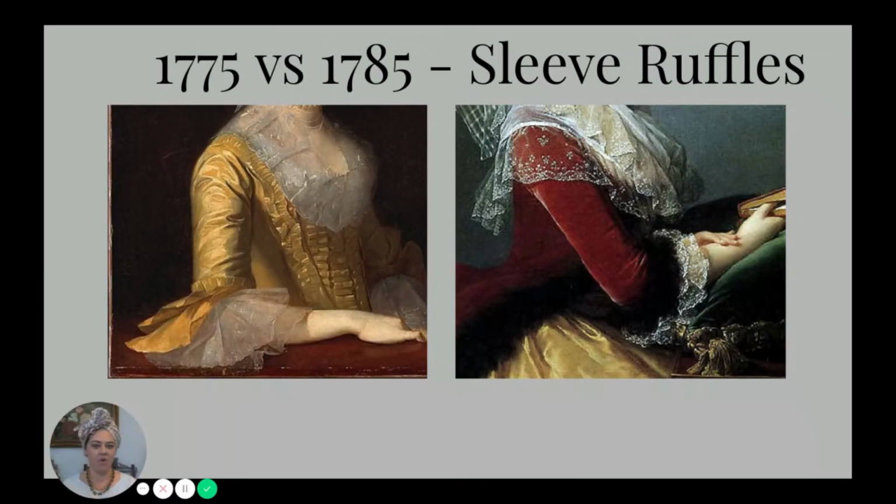Sleeve ruffles are something that stay, of course, for both periods, but they're really different in 1775 versus 1785. Part of that is sleeve length itself. In the 1770s, with the exception of a few styles, almost all of your sleeves are going to be elbow length, stopping at the elbow, and they don't go all the way down to your wrist. And they would have finished with a ruffle, a cuff.